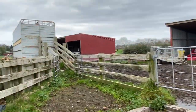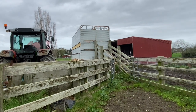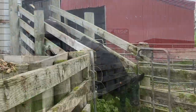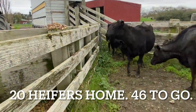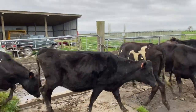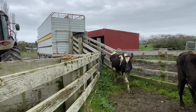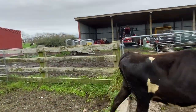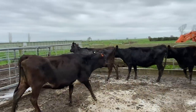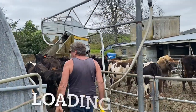Happy days. Yep, so we'll just see how they come off, they're alright. And then we've got to shoot up the runoff and go pick up two calves, because two of the heifers have calved. So we'll leave these girls in the yard and then we'll shoot up the runoff and go and pick up a calf. Yep, to head and home.